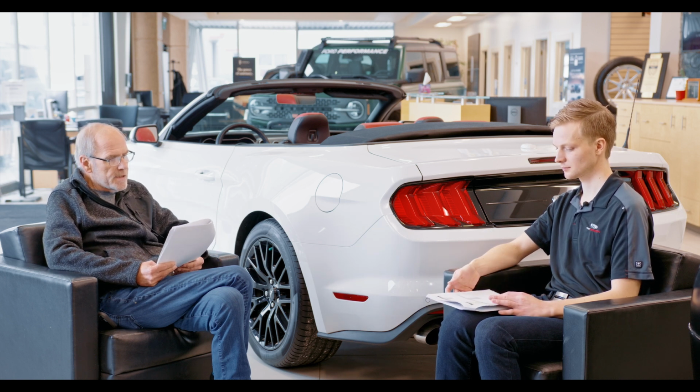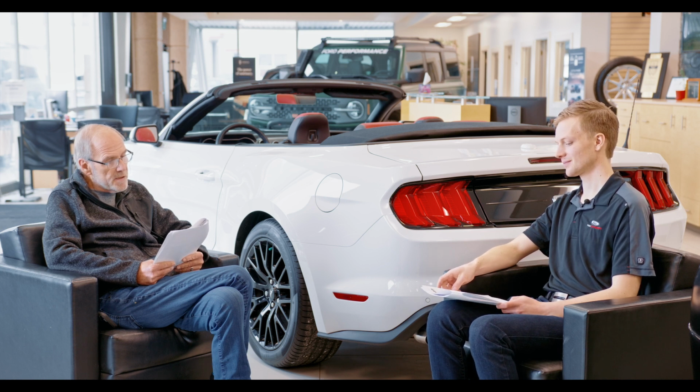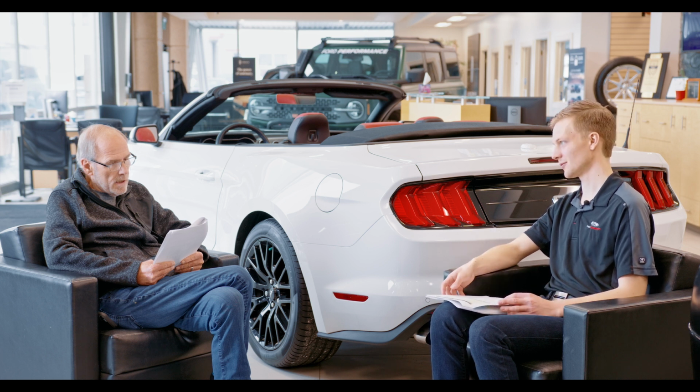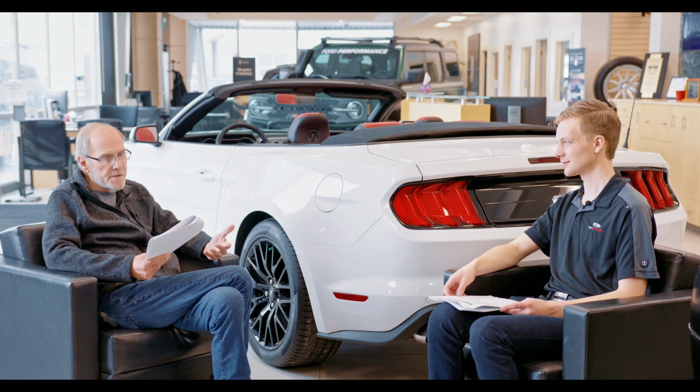Okay. Well, we still haven't spent enough money, because now on the Darkhorse, we can add the Darkhorse appearance package. And that requires your favorite color, blue ember. That's the only way to get the appearance package. I mean, that's the color that we've seen Ford feature there.